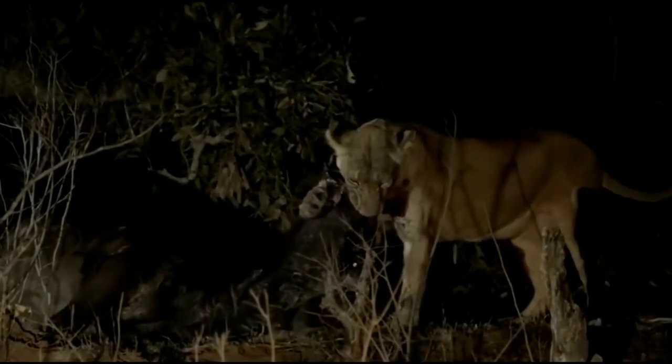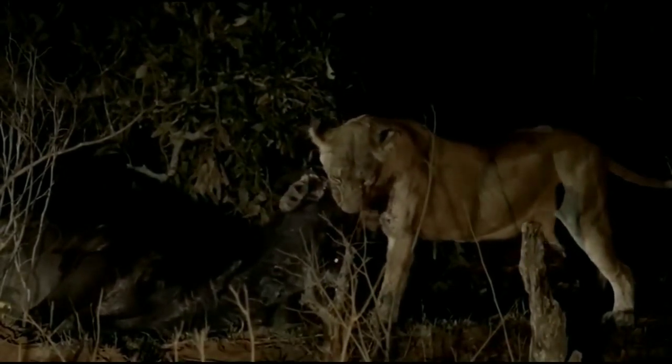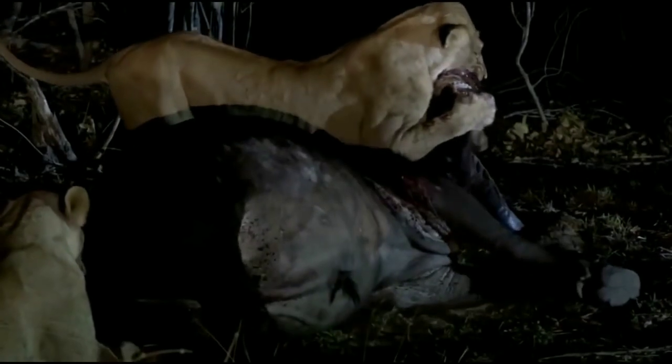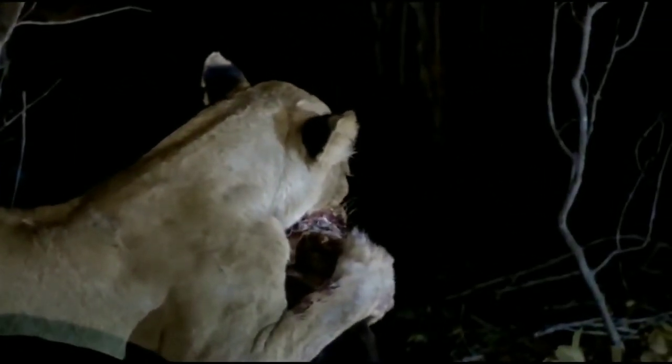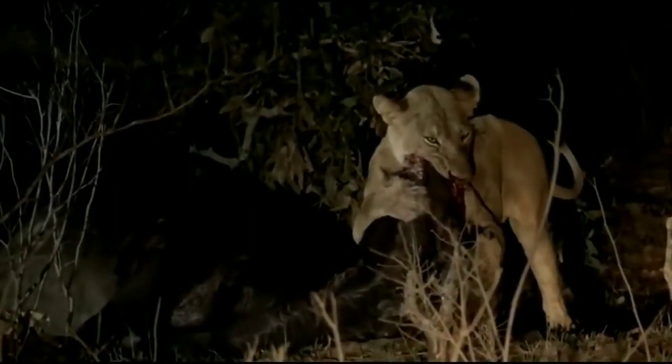He's struggling to breathe more and more. So what's happening is his lungs are slowly filling with blood. So what actually happens now is he'll actually drown. You can see the kicking's becoming weaker and weaker. She'll only let go once he's dead.